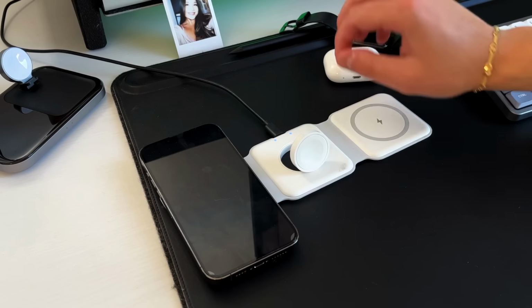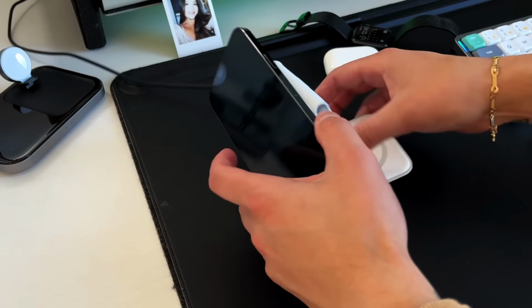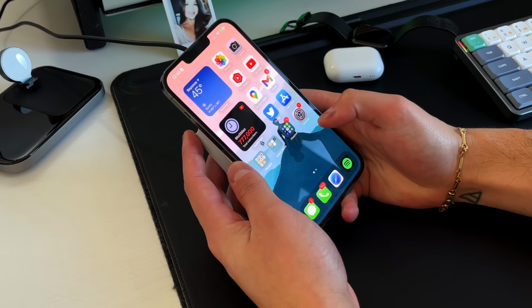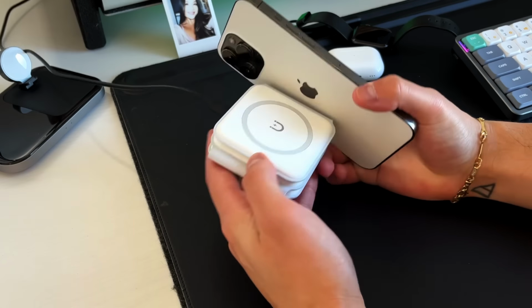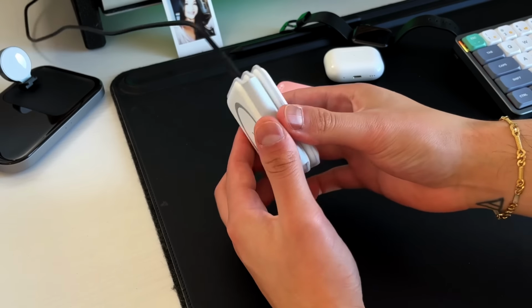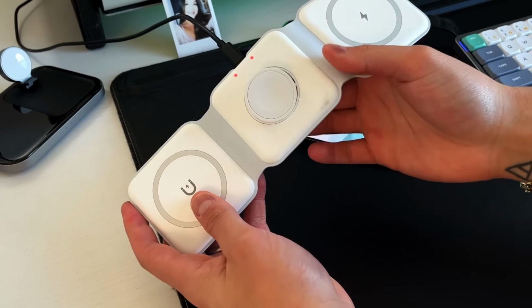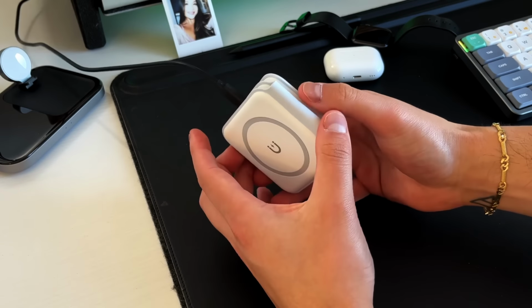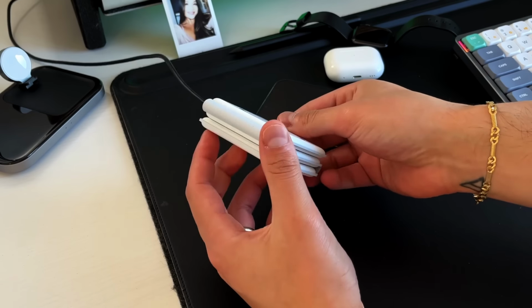or you can have it completely tri-folded and use it almost as a MagSafe puck, which I've used in the past on an airplane because I didn't have a Lightning cable. This is the only charger that I had. I slapped it on the back of my iPhone, plugged the USB-C in, and then I was charging. So this 3-in-1 foldable design by Zebra is amazing. Highly, highly recommend it. It does sometimes get a little bit warm to the touch, but nothing too crazy.